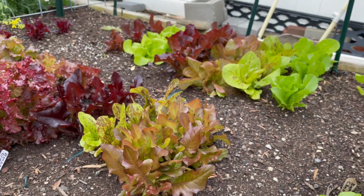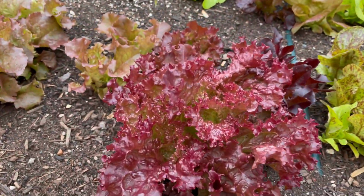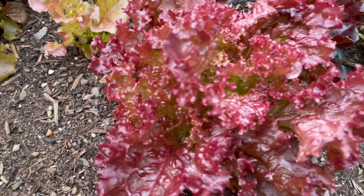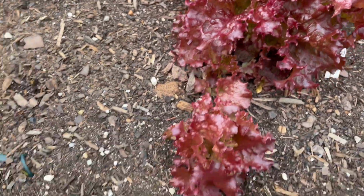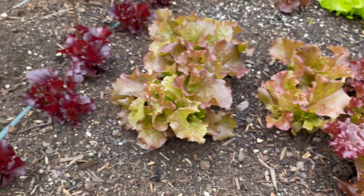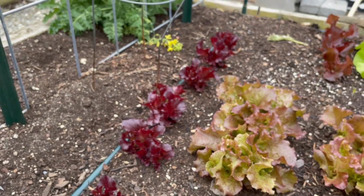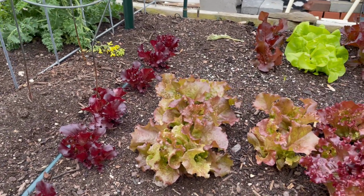But all of my beautiful red varieties are coming along beautifully. And this right here is one of my most favorite lettuces. I think that this one is the Lolo Rosa. And my Merlots are doing really, really good this year, you guys.